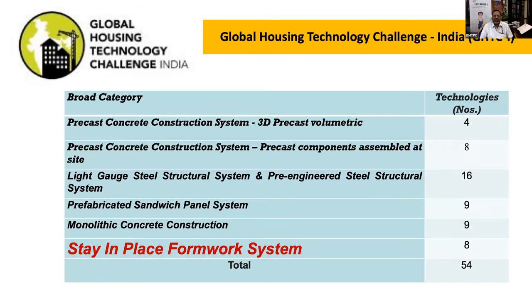Global Housing Technology Challenge India was organized by the Ministry of Housing and Urban Affairs to mainstream and identify proven demonstrable construction systems which can help build the maximum number of houses in minimum time and minimum cost. A Construction Technology India Expo was organized on 2nd and 3rd March 2019, which was inaugurated by the Honorable Prime Minister of India. Through that Expo, we could create a basket of 54 innovative construction systems, which are broadly categorized into these six categories.